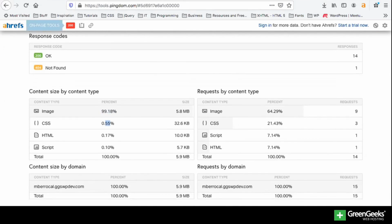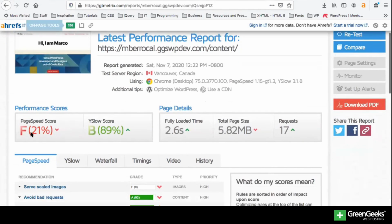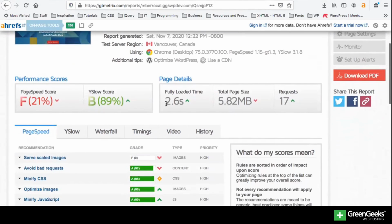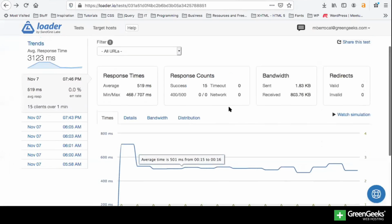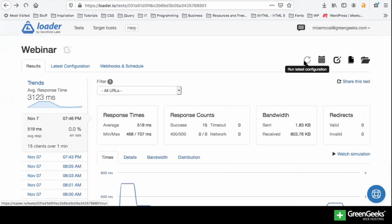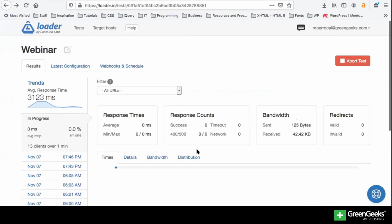However, I am still doing badly here, at 2.6, and my problem still has to do with the images. Let me run this again. We were at 5.19. Let's do the test again.